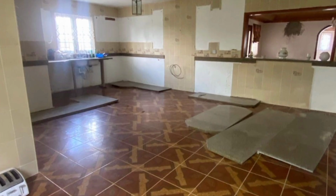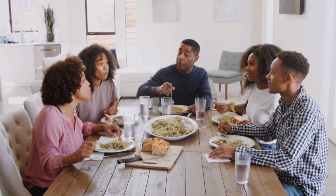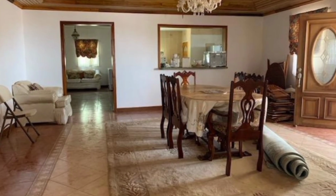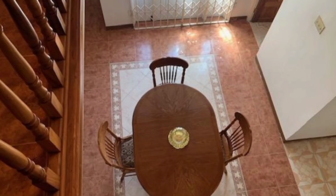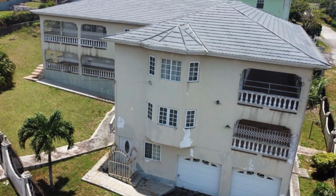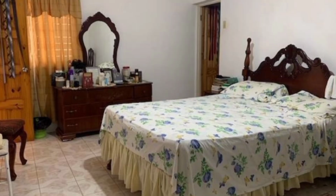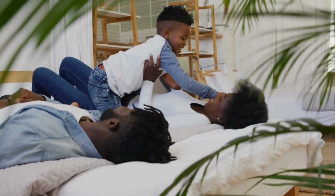This property includes a kitchen and kitchen dining area, ideal for casual meals and conversation. For more formal occasions, you will appreciate both a formal and an informal dining room. Additional features of the main house include a utility room and two-car garage for added convenience. Also included on the property is a separate two-bedroom, two-bathroom flat, perfect for extended family, guests, or rental income.